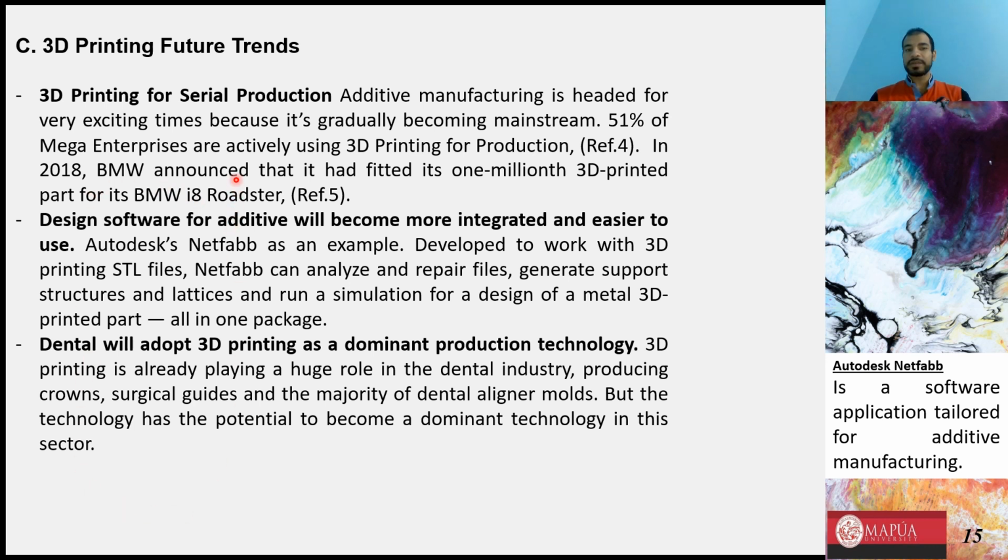What are the 3D printing future trends? Well, 3D printing for serial production, additive manufacturing is headed for very exciting times because it's gradually becoming mainstream. 51% of mega enterprises are actively using 3D printing for production. For the last year, BMW announced that it had fitted its 1 millionth 3D printed part for its BMW i8 Roadster, reference 5. Actually, it was in 2018.